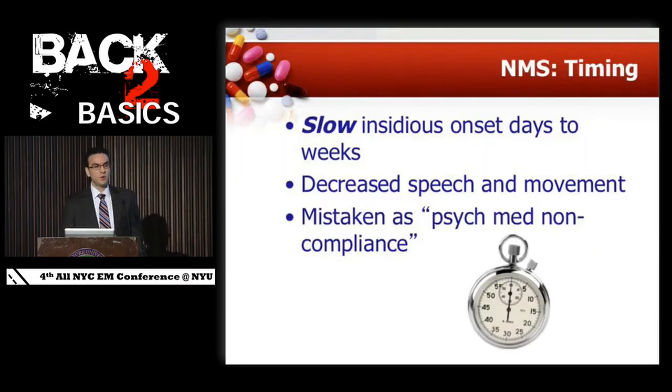So NMS timing here is slow, and it's often an insidious onset. The classic thing that I hear is my cousin, my husband, my wife, so-and-so is not taking their psych meds. They're kind of not wanting to eat, so we're going to give them more medications, right? So that's just complicating the picture of NMS further.